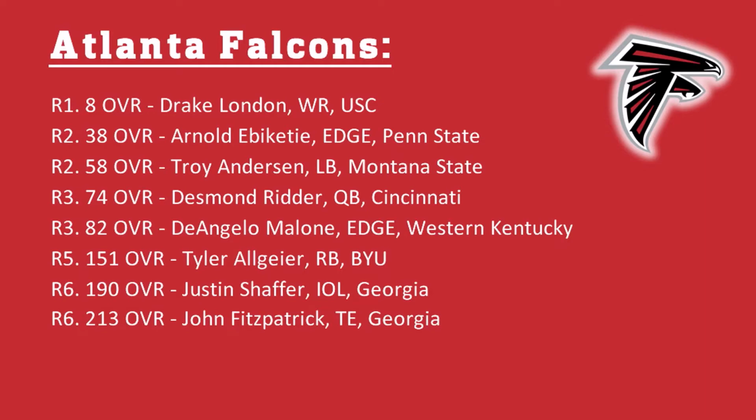Then later in the third with Malone, which is actually the pick that they got back from Indy when they traded them Matt Ryan, a guy that can squeeze down tight ends in the run game and slip inside to create negative plays when blockers do overset him to the outside, while having great speed to chase from the backside. His combination of burst and bend around the corner is one of the very best in this class, with great ankle flexibility to run the arc at extreme angles, and it makes him one of the most dangerous speed rushers in his entire class, I believe.